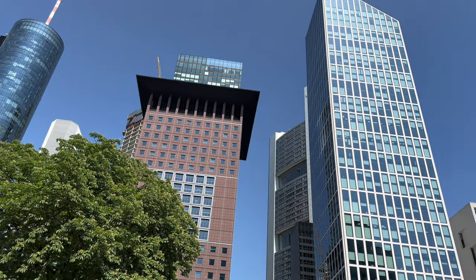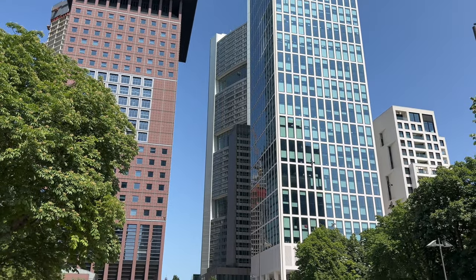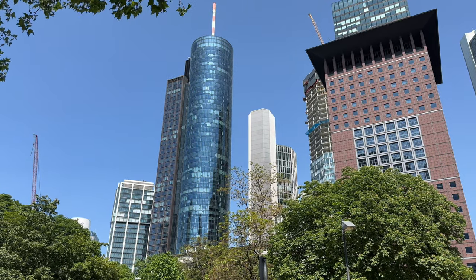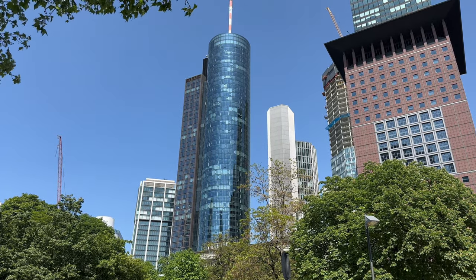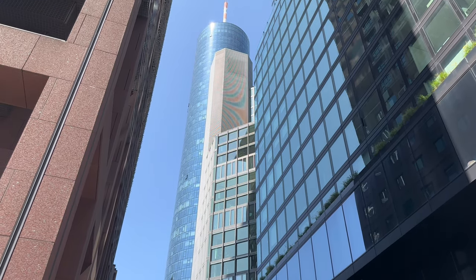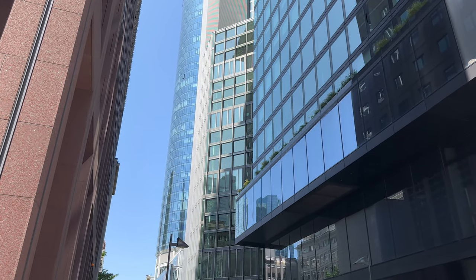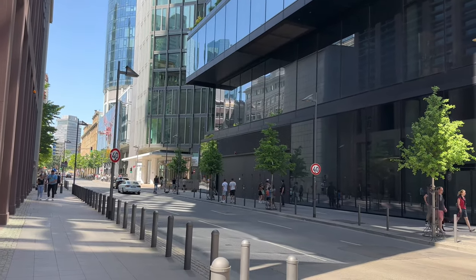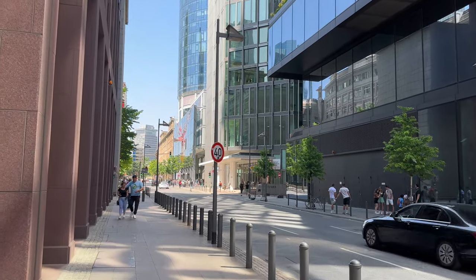One of the most notable skyscrapers in Frankfurt is the Commerzbank Tower. Standing at an impressive height of 259 meters, it was once the tallest building in Europe. Its sleek, reflective facade and distinct pyramid-like shape have become iconic symbols of Frankfurt's skyline. The Commerzbank Tower not only boasts breathtaking views of the city, but also exemplifies sustainable design. It incorporates energy-efficient features and uses natural light to reduce its environmental impact, setting an example for future architectural endeavors.